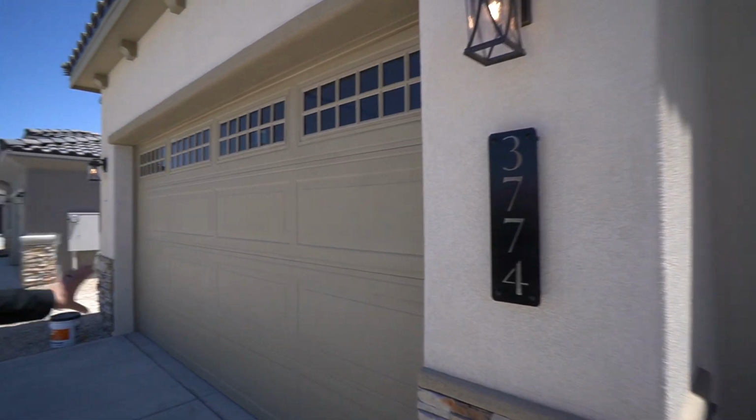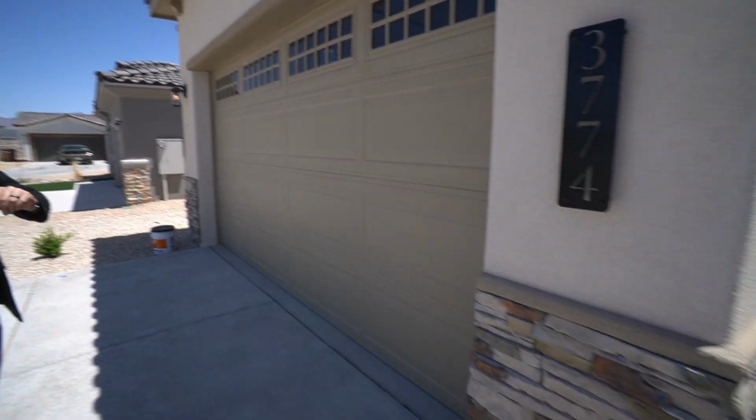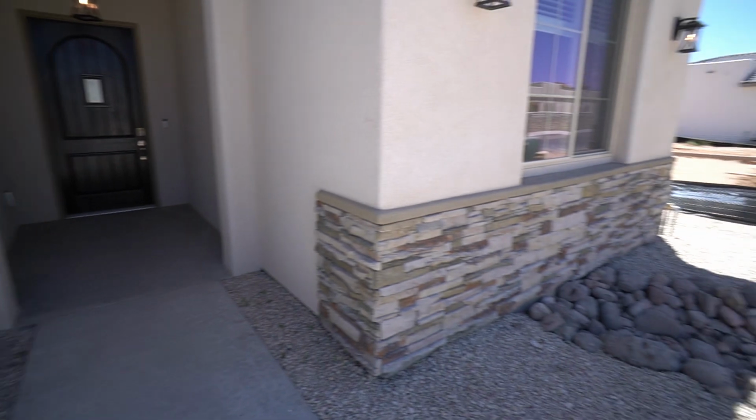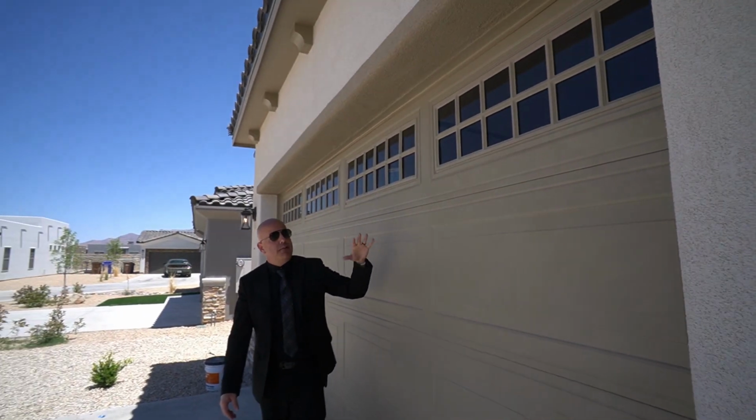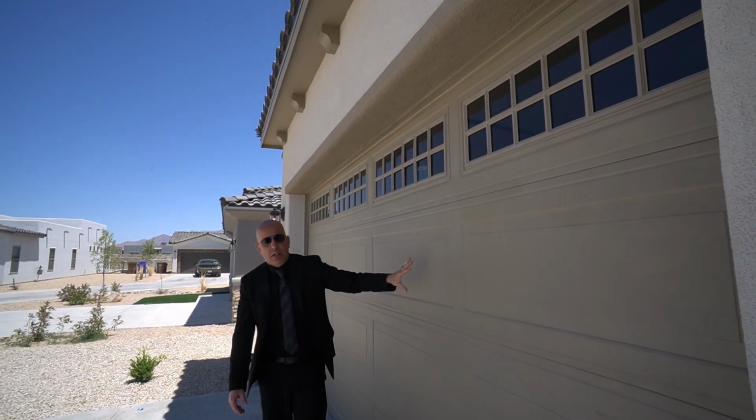Now, the outside style of this home is a Tuscan or Mediterranean style. It features stacked rock at the bottom all the way across. You've got 4 coach lights, really nice LED lights, a drop chandelier in the entry. And if you notice how high everything is, this garage door is 8 feet tall. It's got windows. It's an insulated garage door.